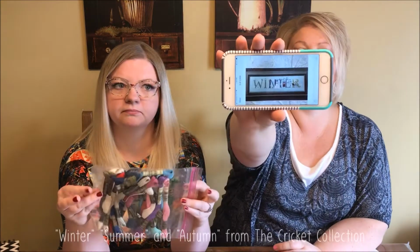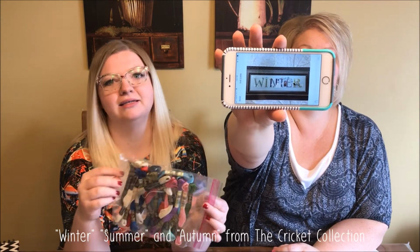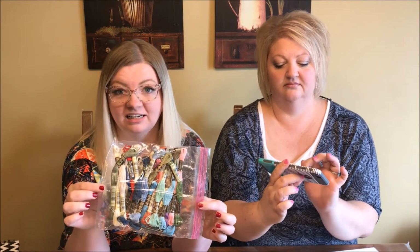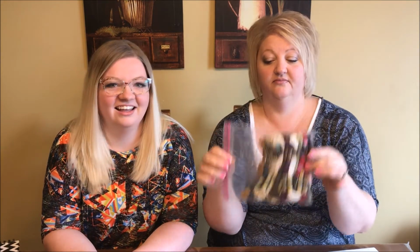Here's the winter. I went into this prepared because I was on a budget and had written down the floss that I had, so that I could get just what I needed. She didn't as much. I did not go into it prepared. We just bought it all. This is my summer floss that I needed. Well, all the floss. And this is the winter.